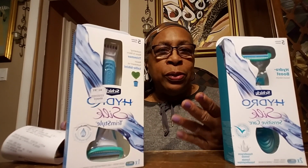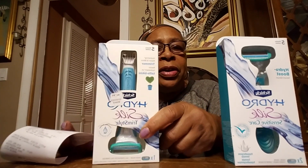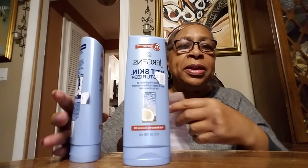Then I got $8 back. So that's like, what, $13 off these two razors. All right, which I thought was not a bad price, especially for this. This is very nice. All right, so I picked those two up. Then I picked up this Jergens Wet Skin Moisturizer.